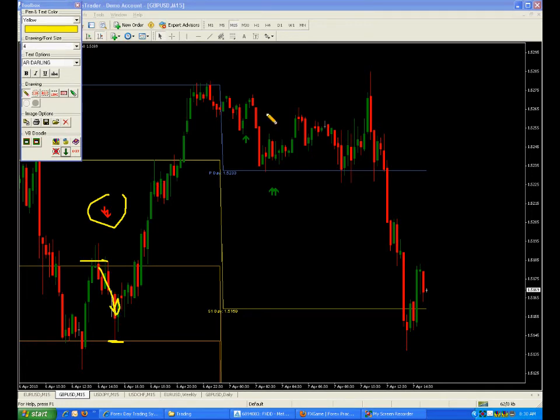Our target's hit. Again, right here, if you're following our system, your target would have been hit, your stops would have been moved up, and even if you would have targeted up higher, you should have been moving your stops. Well, okay, let's back out. Maybe this didn't hit, but your stop on our system should have been down here, and once you saw this, it signaled another entry. You're pretty safe.